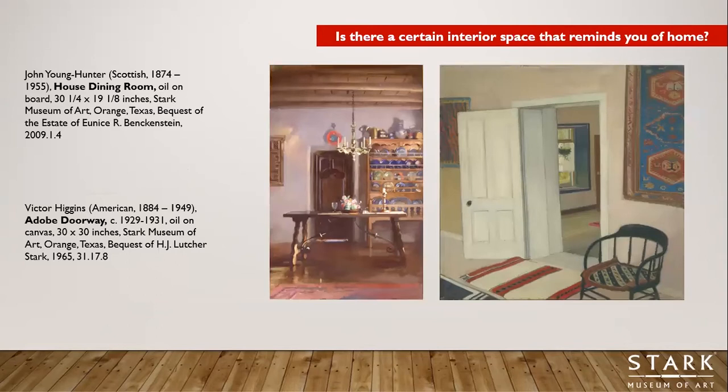We could turn that idea of home into interior spaces and think about what interior space reminds you of home. Now, I definitely think of home being gathered around the table. So perhaps John Young Hunter's House Dining Room speaks to you. Here we have a dramatically lit scene, this table kind of glowing, those dishes sparkling in the background. It's easy to imagine that somebody would gather around this table shortly for a meal.